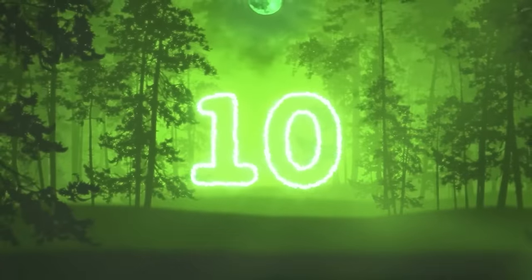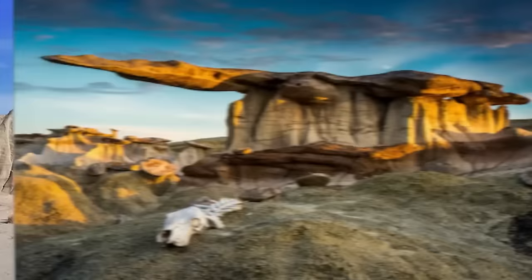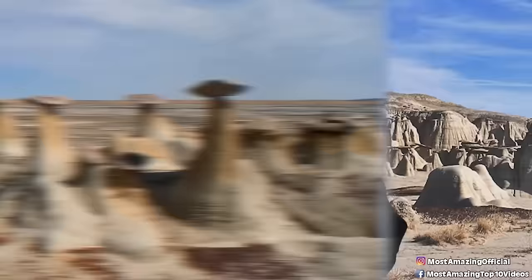Starting off this list in our number 10 spot, we have Ashis La Paz. This place is a remote desert area located in northwestern New Mexico that is known for its unique and otherworldly rock formations. These formations, which include hoodoos, spires, and arches, have an eerie and otherworldly quality that has led some to speculate that they could be from a parallel universe.